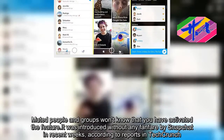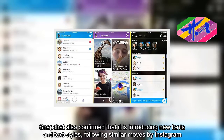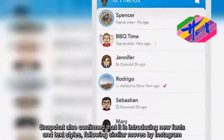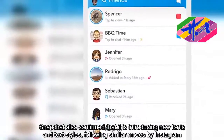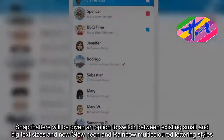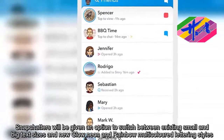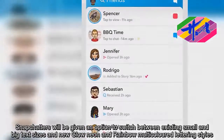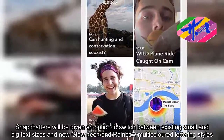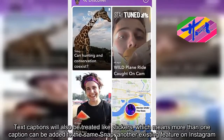Snapchat also confirmed that it is introducing new fonts and text styles, following similar moves by Instagram. Snapchatters will be given an option to switch between existing small and big text sizes and new glow, neon and rainbow multicolored lettering styles. Text captions will also be treated like stickers, which means more than one caption can be added to the same snap, another existing feature on Instagram.